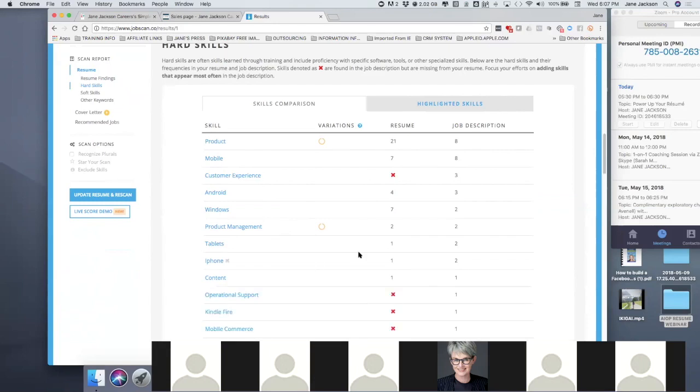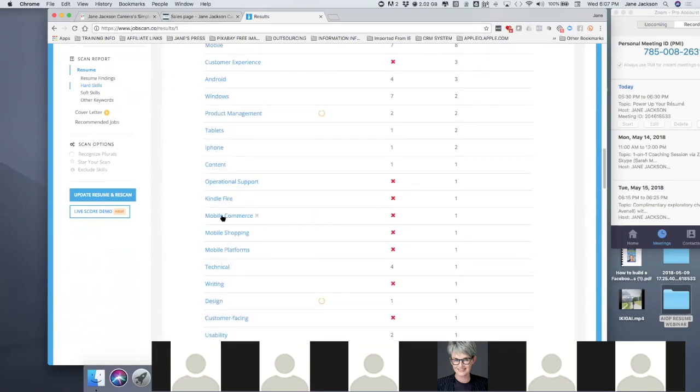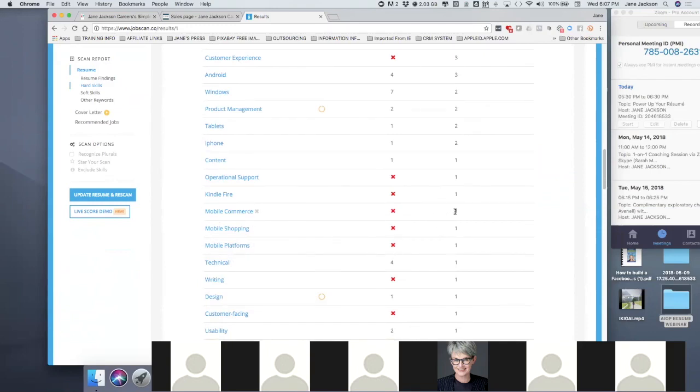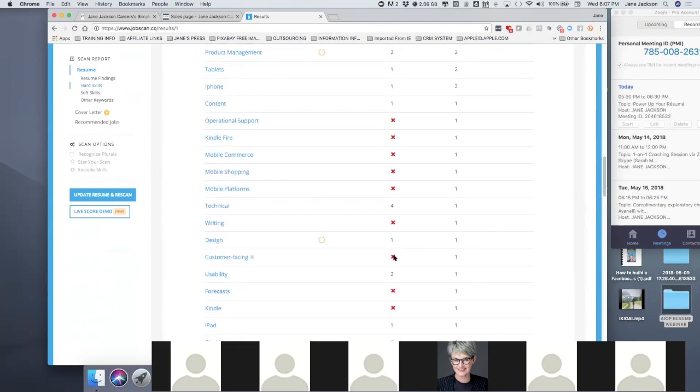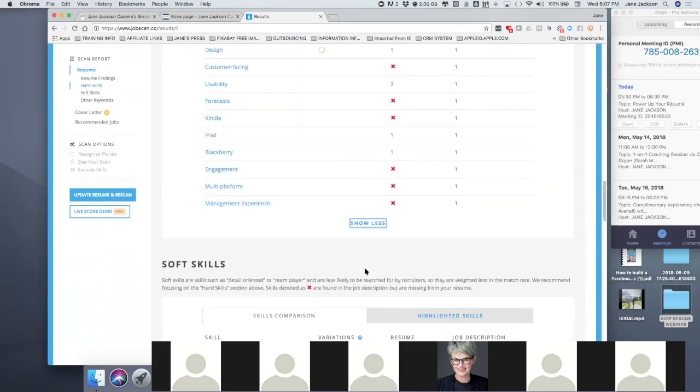And you can see it tells you all the different phrases. Mobile shopping, mobile commerce, mobile platforms are in the job description. This person does not have any of that in their resume. They might think, oh, I've done mobile commerce before. Well, they should put it in their resume. They just didn't realize it. Customer facing, they don't have it in their resume. You see the red X? So there you go. I think you get the point.